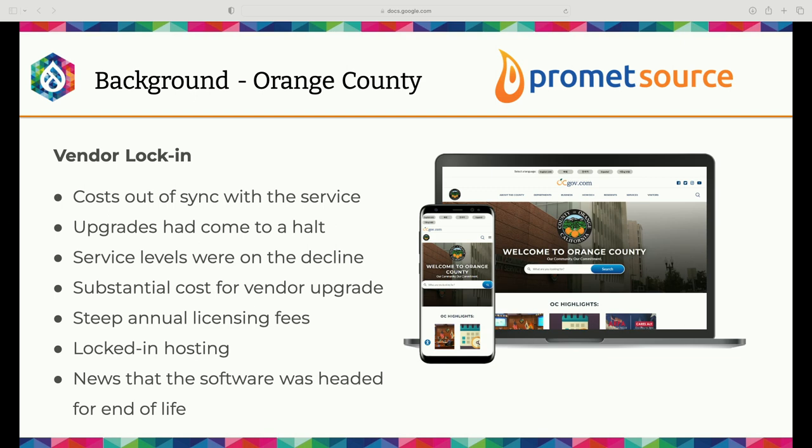Yeah. Okay, so we're gonna start out by introducing two of our local government clients to you. So one of them here, you'll see, is Orange County, California. And they were struggling with vendor lock-in when we were approached by them, and we ended up migrating them all to a single Drupal instance, which John will talk more about here in a moment. But you can see here some of their challenges and their goals.